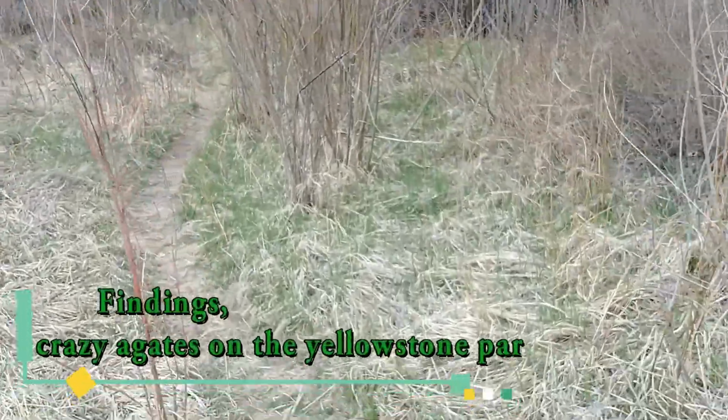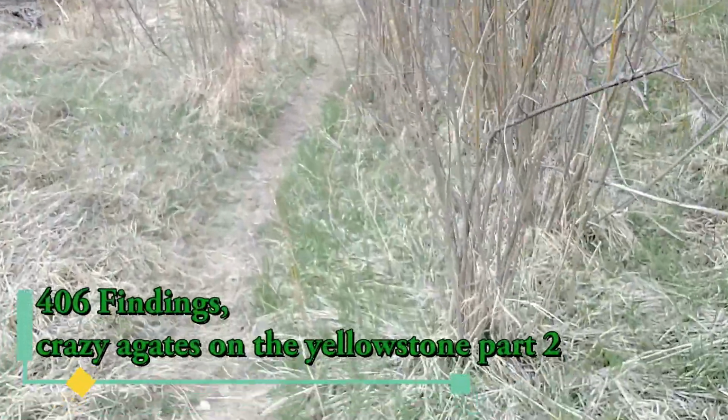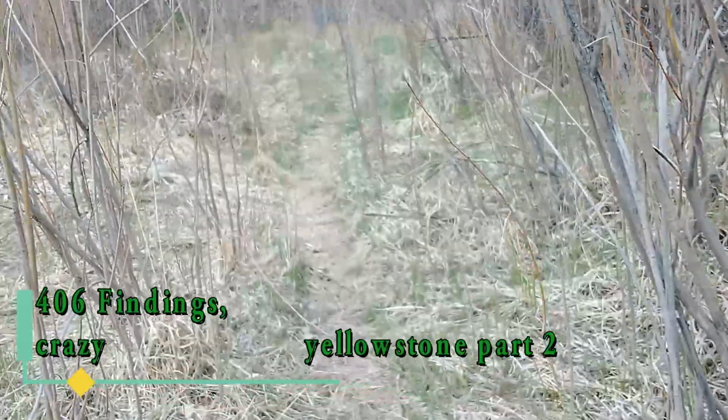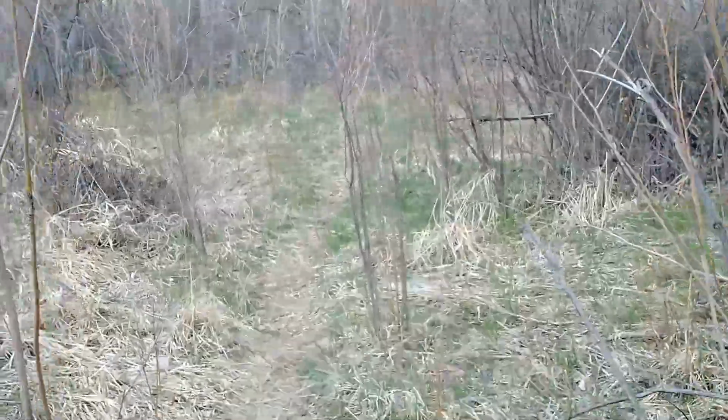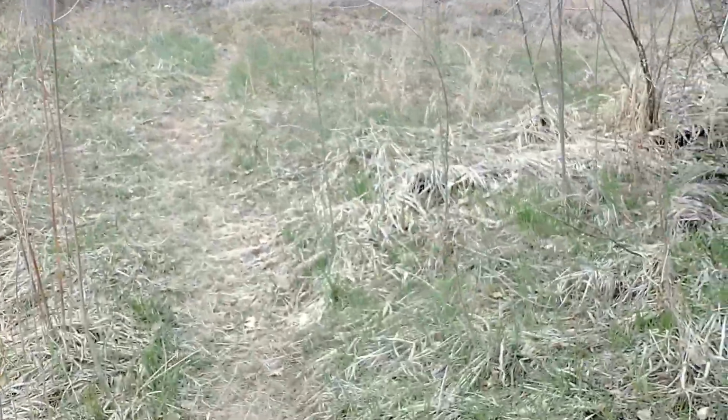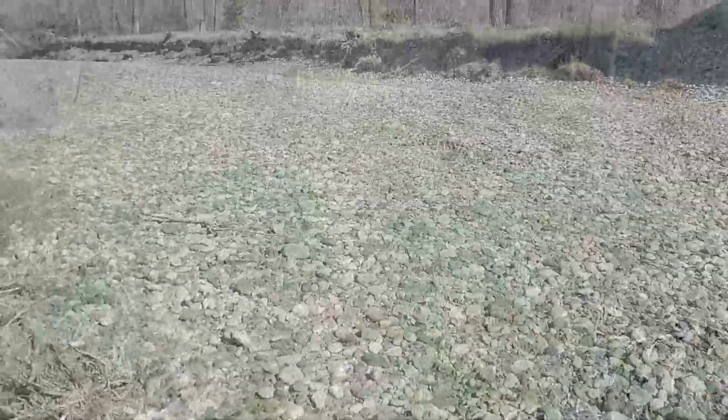So we're continuing our way from that last island to this new area. Hopefully it's all clean gravel, ready to be cleaned out. But you can hear those sandhill cranes just going to town right now. They come up here from Florida every year and they're all over in these areas. It's pretty cool.